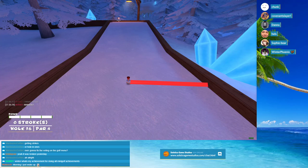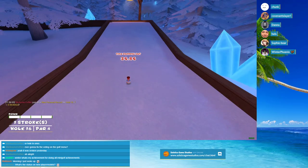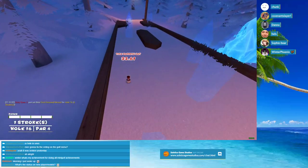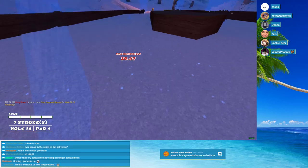I might actually look at mini golf next, because there are some things that need work in this map. And also, we still don't have ball customization, which I really want. I already added it to the model. Oh right, I guess we could do that at some point. It's just body groups. Okay, what's the status on new player models?